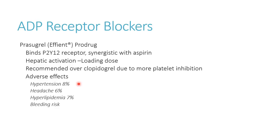Something kind of more unique side effects is it can actually worsen hypertension, right? So if you already had a hypertensive patient to begin with, this may be something you see with that. It can worsen the lipid panel. And again, patients who are developing a heart attack needing a stent placed, what other comorbid conditions do they probably have?